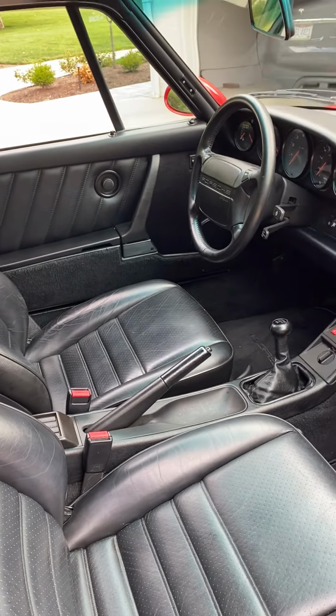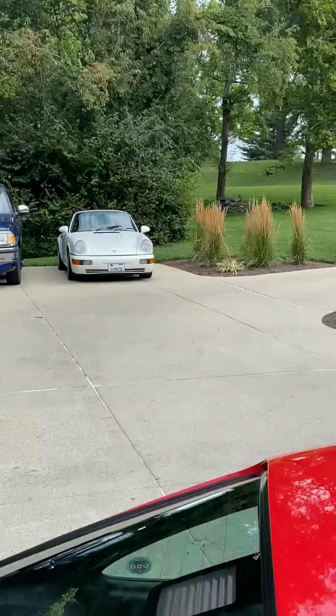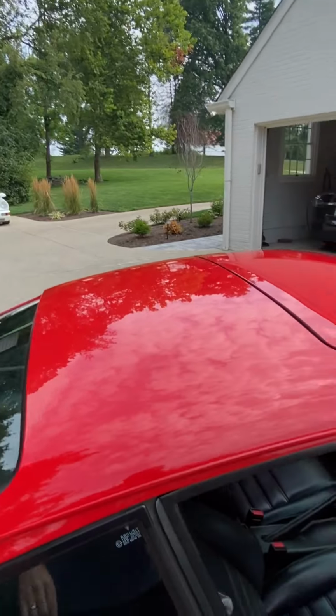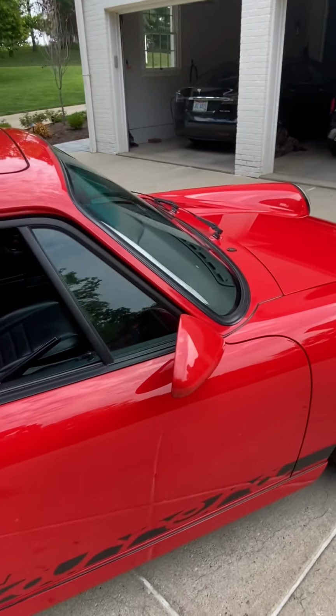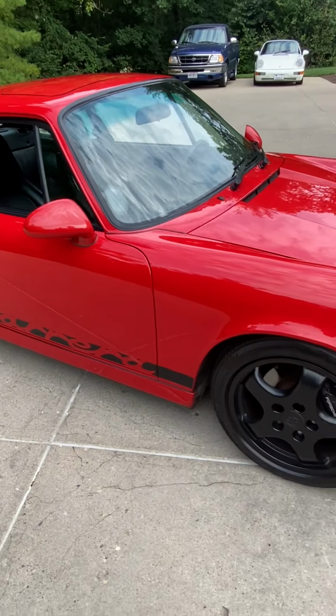I'm actually selling the car because I'm doing a Singer Porsche and decided to do the white Targa that you see over there parked instead of this one. This one was actually just too nice to even think about taking it back down to the frame and trashing it. So instead I'm selling it.